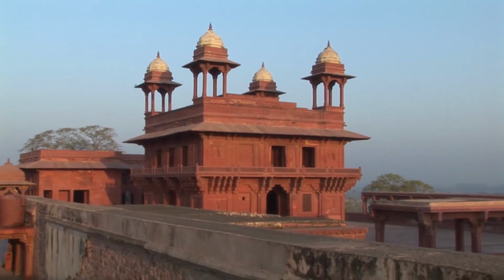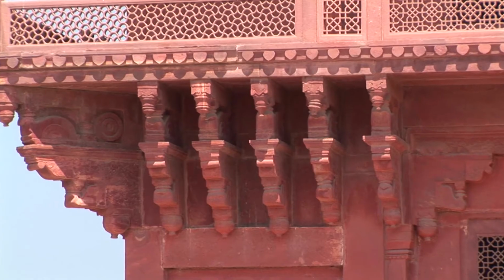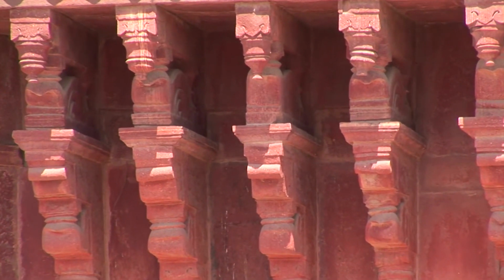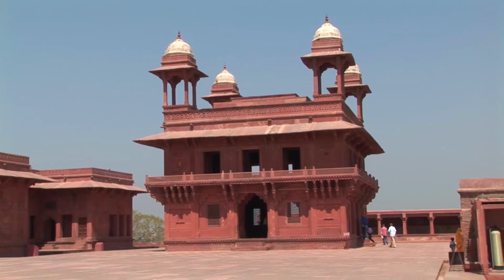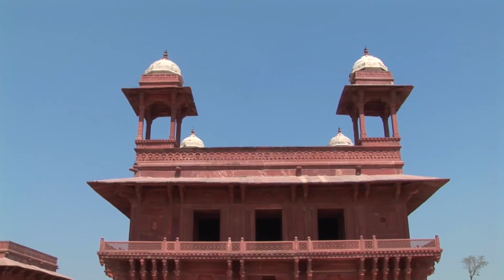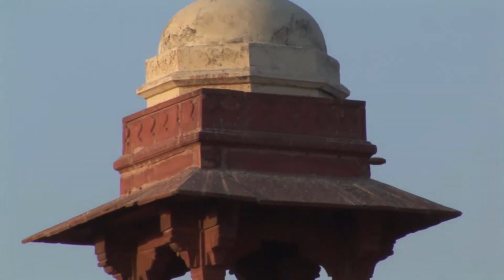The freestanding structure, situated in the center of this courtyard, has come to be identified as Diwan-i-Khas. Other theories describe this structure as having been used for religious discussions, or possibly as a jewel house, where the emperor would store and inspect his gemstones. The building's plan is unique and has attracted many interpretations based on its symbolism.